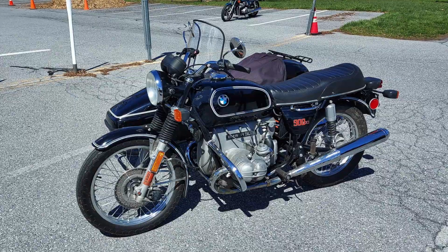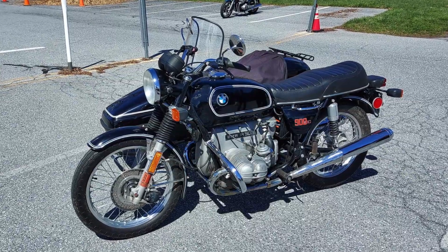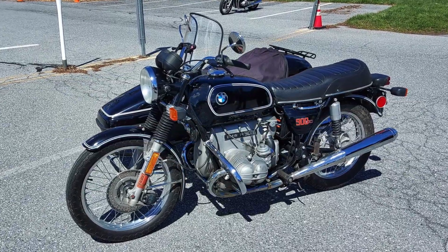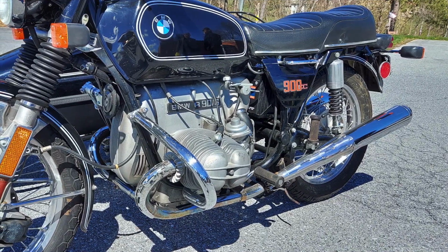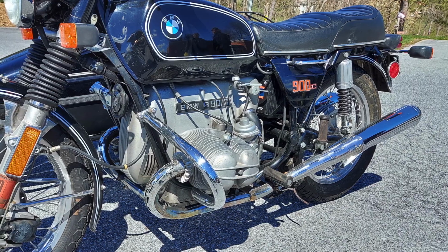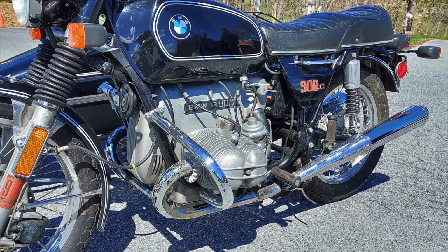I really like the clean design of this R90, and I was surprised at how small this bike looks in person, and I think it would be a really fun bike to try out if it didn't have the sidecar on it. It's so cool to see older bikes like this in such nice condition.